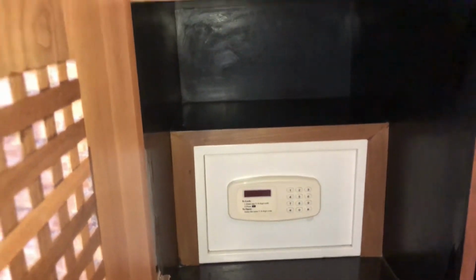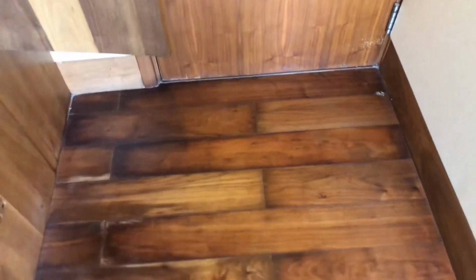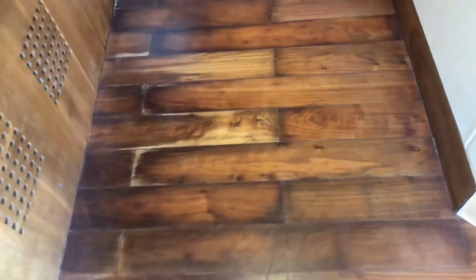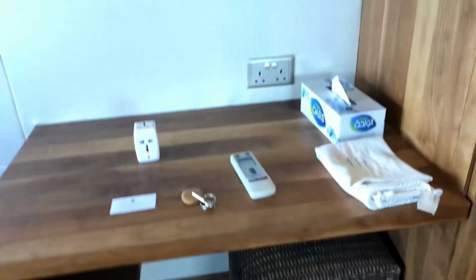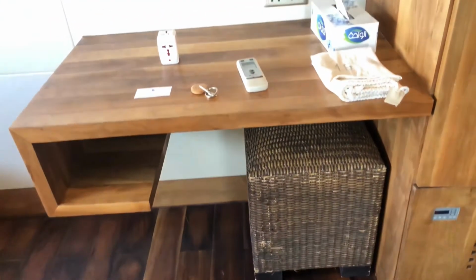One thing to note is this is a shoe-free boat. Because of the gorgeous wooden floors that are throughout the whole boat, you're not allowed to wear shoes when you walk around. Okay, then after the closet, you have a nice little desk area with a stool.